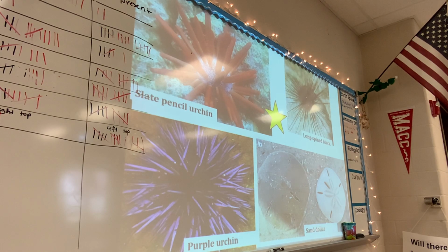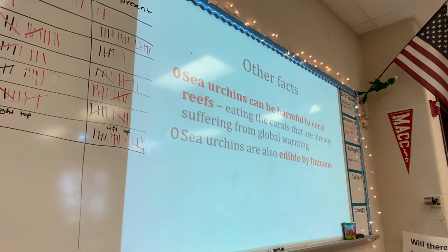Sea urchins can be harmful to coral reefs because of that Aristotle's lantern that they have. They eat the corals, and the corals are already suffering from global warming, which we've talked about before with the coral bleaching. Sea urchins are also edible by humans, which we've mentioned before. If people live along the coast, they make these kind of like pitchforks almost, and they'll go out and grab the urchins with the pitchforks, and they can eat the sea urchins. So the urchins themselves can be harmful to the coral reefs. Even though it's kind of like an ecological balance, too many of the sea urchins are damaging the already fragile coral reefs.